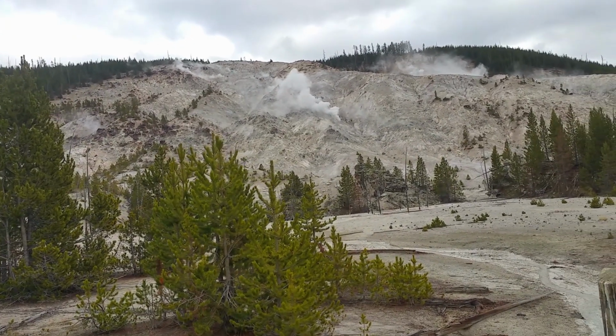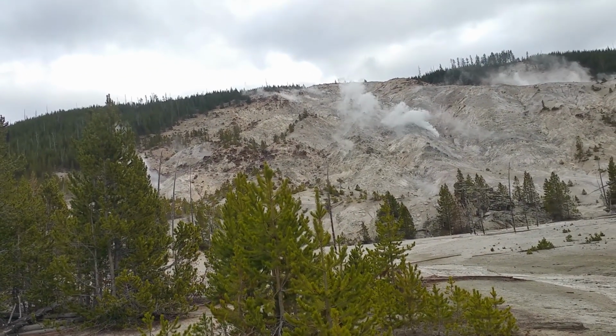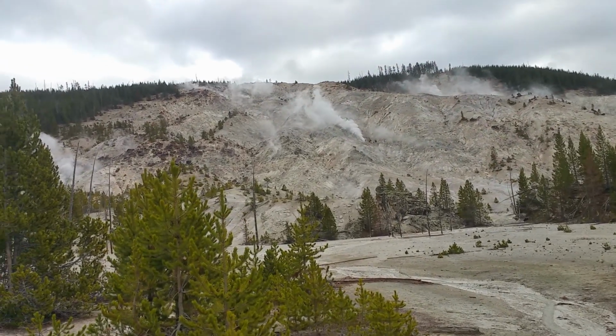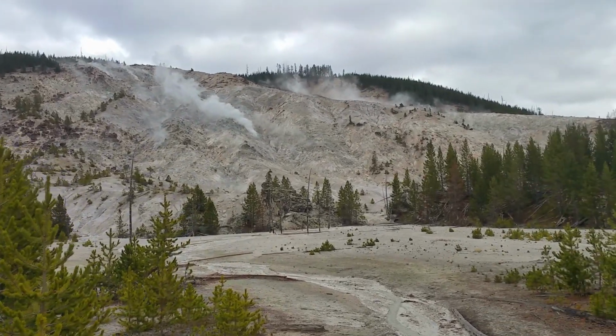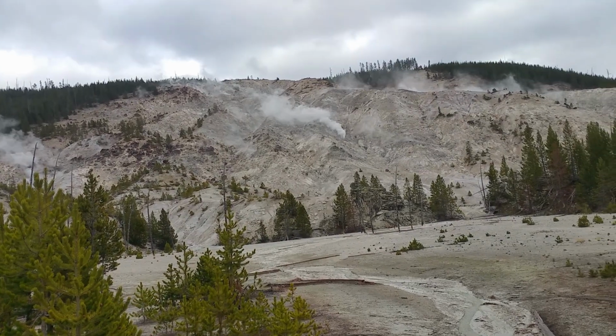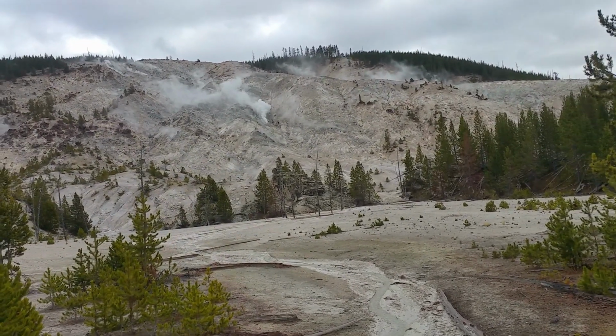Yeah. It's amazing how high up these vents are. It's actually a little bit impressive that we got magma this close to the surface, this high up. Oh, this is interesting. I like this white stuff. I think it's limestone primarily.